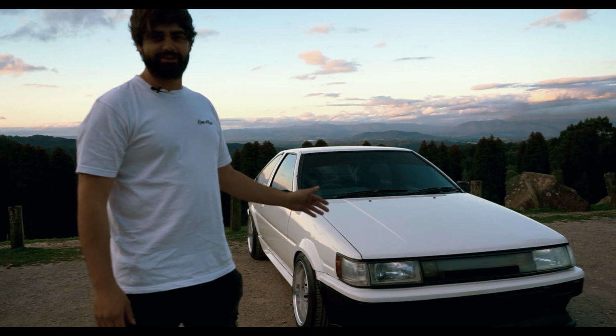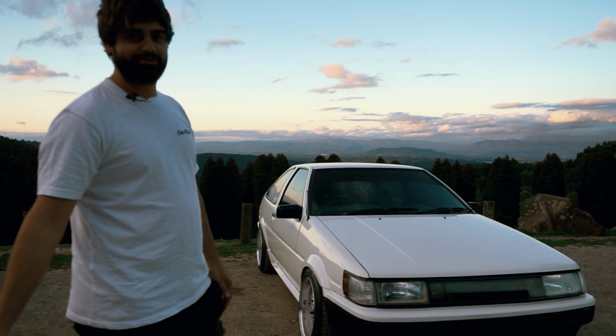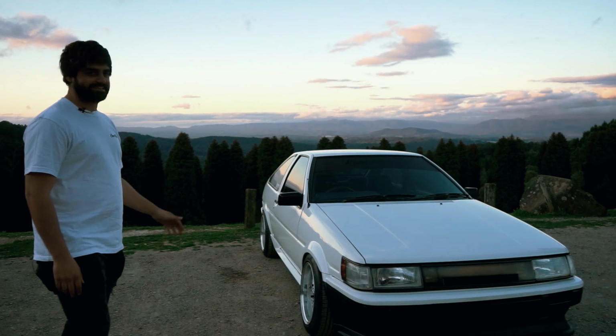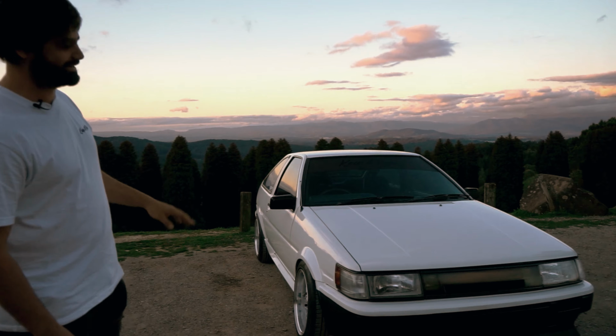This time it was either go all in or don't touch it, and we decided to go all in. We got Stanley Body Works onto it, and they went back to bare metal. So we decided to keep this, the original Toyota white, and it came out absolutely immaculate.